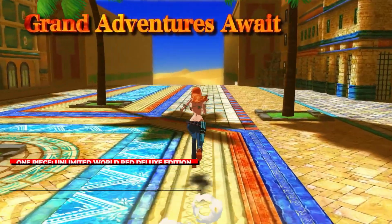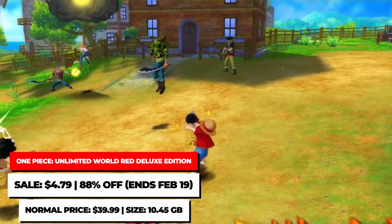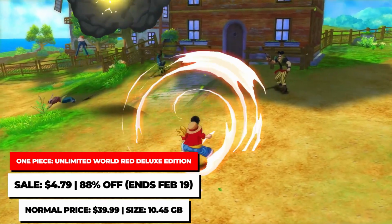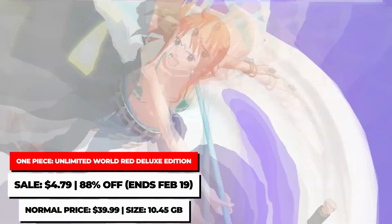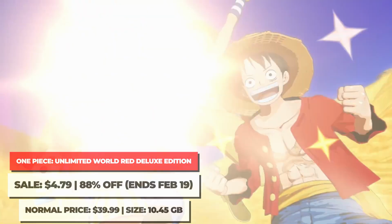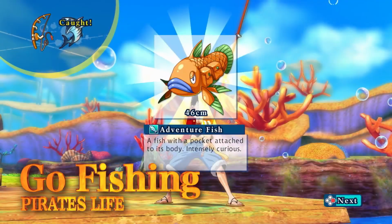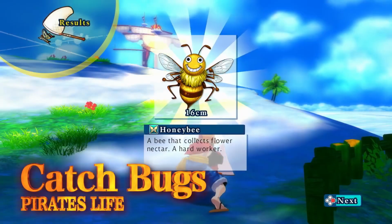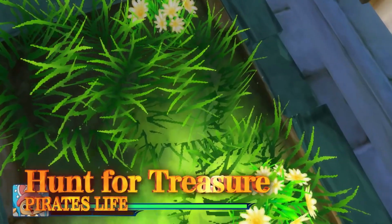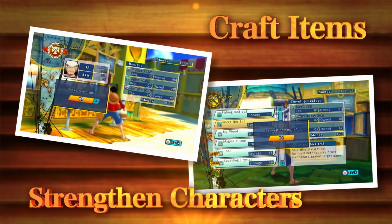Now that's not the only One Piece game on sale for super cheap. There's One Piece Unlimited World Red Deluxe Edition, and it's also on sale for $4.79. There's plenty of combat in this one too, and it has a nice original story with plenty of options to have fun beyond just the battling. Being the Deluxe Edition, it includes all the DLC content that came out for it, as well as improved graphics and visuals from the original release.